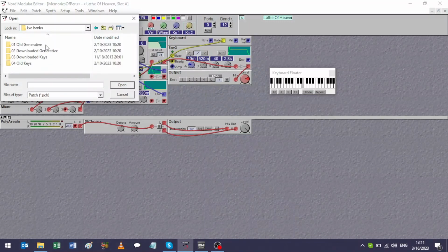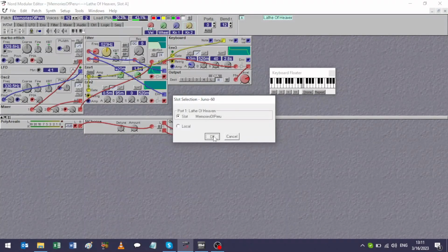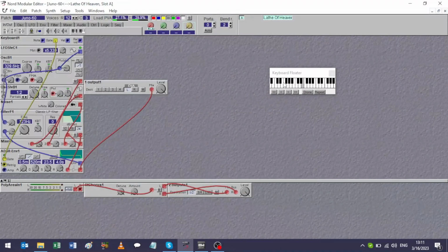Live Banks probably has something. Here we go. I actually did some sorting. So old generative, meaning self-creating patches that I made. Downloaded generative, meaning that other people made. Downloaded keys is currently empty. And old keys would be patches I had called up before. Let's just listen. I was going to open this one anyway, so let's listen to this. Not bad, but not really amazing.